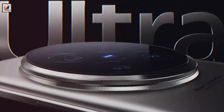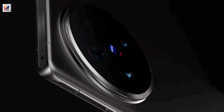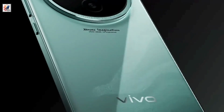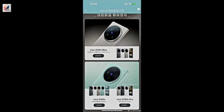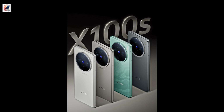The Vivo X100 Ultra will be announced on May 13th, the company confirmed on its Weibo account. The event will also see the introduction of two new flagships, X100S and X100S Pro, the first of which will have flat sides and front panel. The company already listed the phones on its online store in China, revealing the available memory combos and color options.